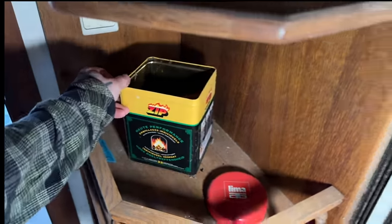Wow. Some old newspapers here, dated 1986. My goodness me. Wow, is that an old Singer sewing machine of some sort? It is a Singer and it does look like a sewing machine. If any of you guys know exactly what that is, please pop it in the comments below. I'd love to know.